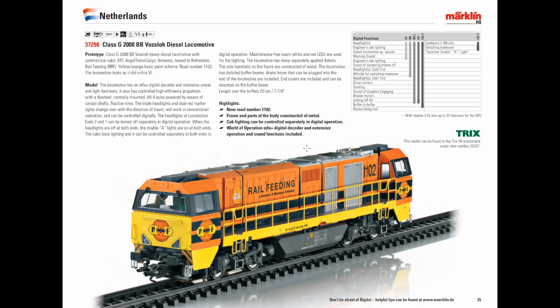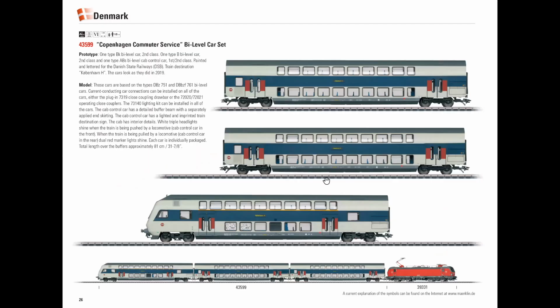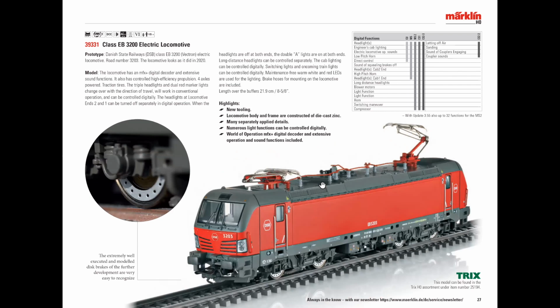Now I have a note here that says to skip ahead to the Danish section for some reason. Here we are. To the Danish Vectron, because we're going to come back to this. This is what I spoke to about earlier.